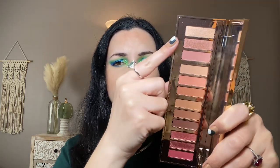This trio here is absolutely stunning. And then you have some more natural shades here. Some of these in the pan, they look a bit boring, but honestly on the eyes, they look a lot prettier. So personally, I do recommend that palette.